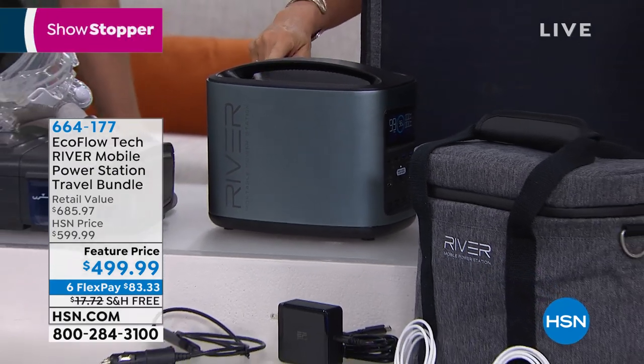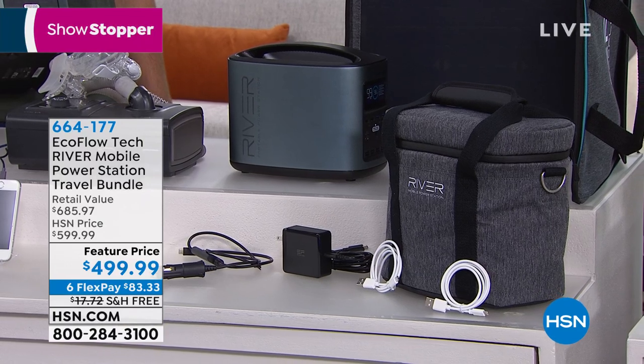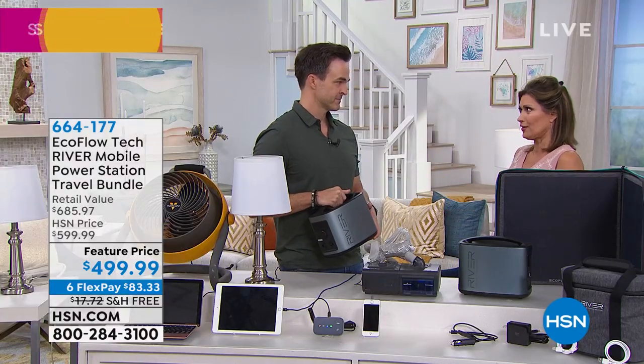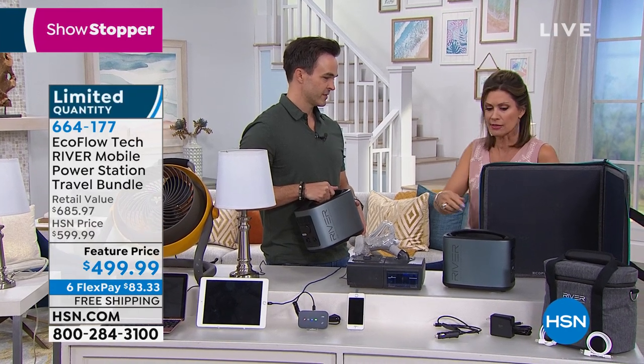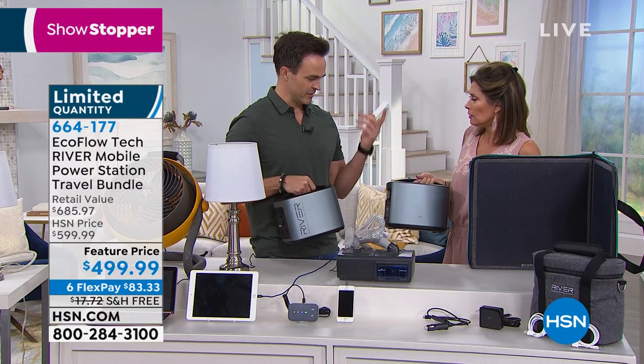When your power goes out, you're gonna grab for this and it is gonna work to do so many things, because most of us don't have a generator. I don't want a generator. But I want power when I need it, and this is going to give it to me. And it's the size of a toaster, like a gallon of milk.